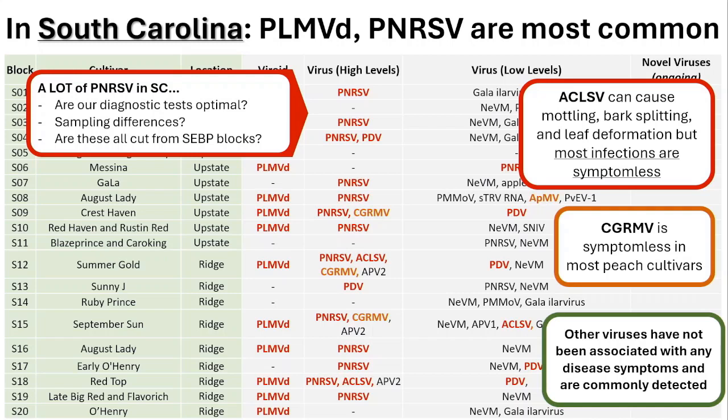Another question that I had was whether our diagnostic tests are optimal. I will discuss in a few minutes how we have changed our diagnostic methods for the Budwood program recently. Those of you who are familiar with the Southeastern Budwood program know that Prunus necrotic ring spot virus is one of those viruses that we test for. So you might be asking, why is it everywhere if it's included in the Budwood program? And I had the same question. And I do have a few explanations. Maybe we can get to that in the discussion.